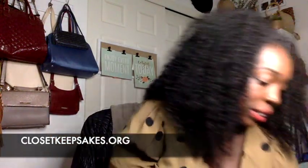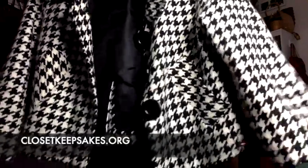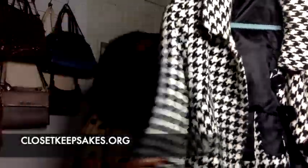So this is the item that I am using as the replacement. And I don't know, I've had mixed feelings, y'all. But it's this houndstooth jacket, and it's kind of got a vintage cut to it. It's cropped. It has quarter sleeves. It has a lining in it. It also has buttons at the front. Really, really, really big buttons.